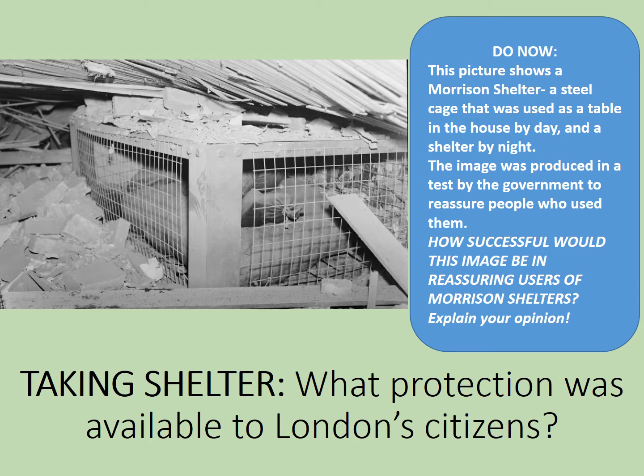This first photograph shows a Morrison Shelter, a steel cage that was used as a table in the house by day and a shelter by night. The image was produced in a test by the government to reassure people who used them. How successful would this image be in reassuring users of the Morrison shelters? Explain your opinion. Pause the video now while you attempt that task.